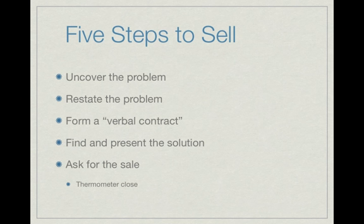5-Step Selling, like we said, is just a quick 5-step process that you can use every time you go out to sell an insurance product to keep things repeatable, measurable, and easy to do. Step number 1, uncover the problem. Why is your client here? What does your client feel can be fixed in their life by an insurance product?